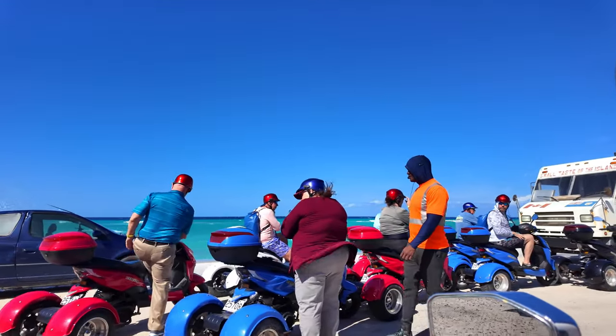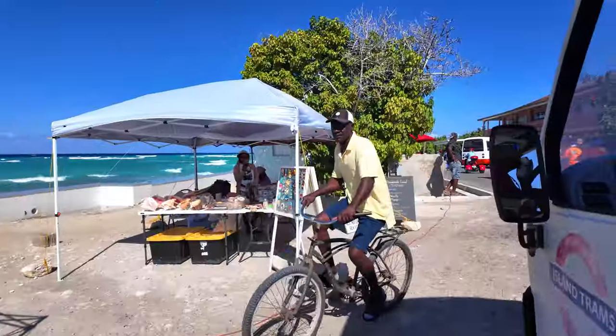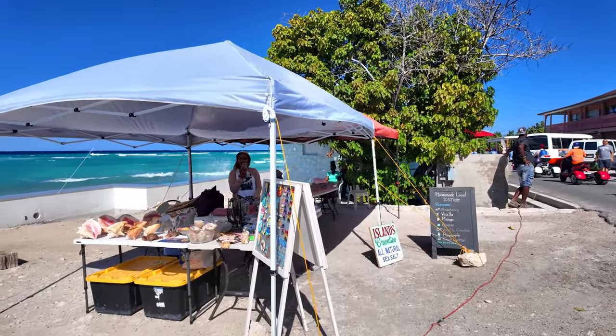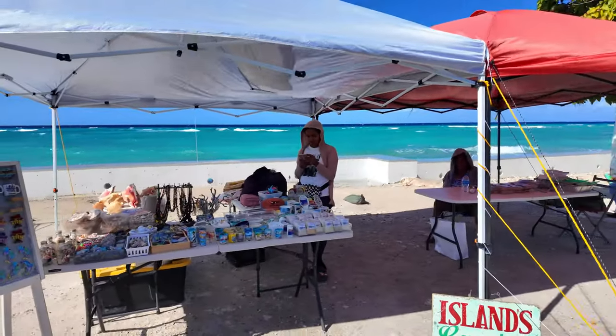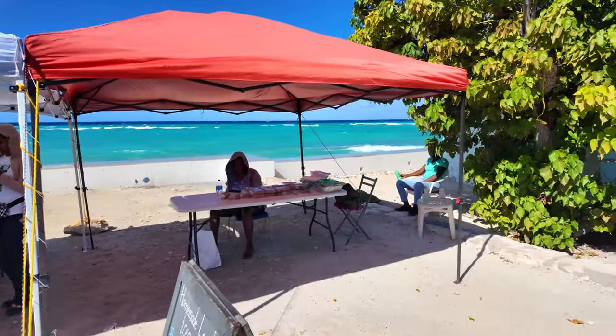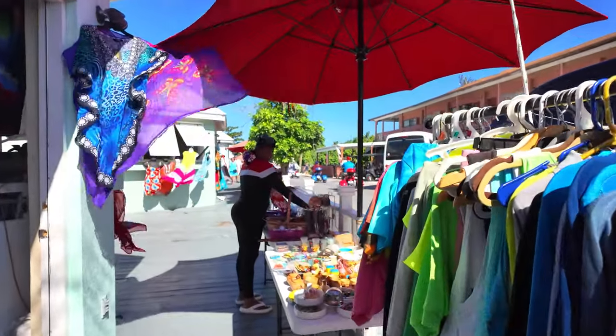Now, 20 minutes downtown, okay? How long? 20 minutes. This is the downtown area, guys. Well, you can grab some local souvenirs, some snacks, along with a few other things here, guys.